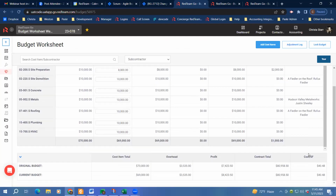So we talked about adding costs and the adjustment log. I just want to point out quickly before we move forward that down at the bottom of this form, you also see there's a summary with the original budget and the current budget line. This shows you a running total of the amount of money that's in the cost items and the overhead and profit. And if a contract total changes, you would see that as well.